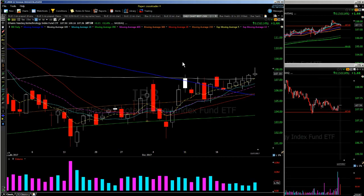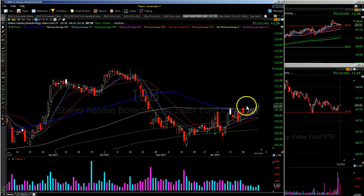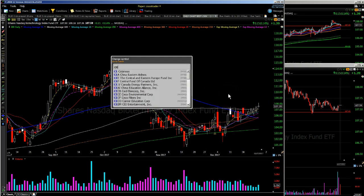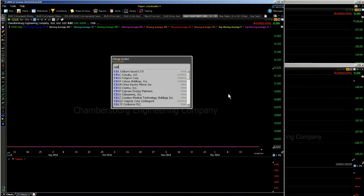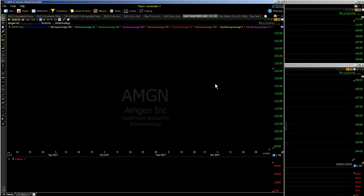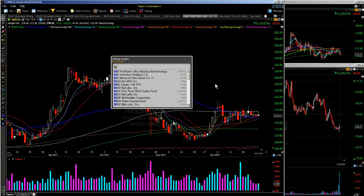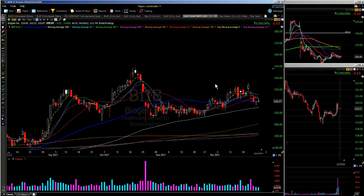Let's see, IBB holding its own, holding up above this breakout area over the 100 SMA. Celgene had a bad day today. Couldn't get over that 50 SMA, pulled back. Amgen holding its own here, but still under the 100 SMA. And BIIB, we'll take a quick look at that. Still under the 5 EMA, under the 10, the fast moving averages, but trying to hold the 50 SMA.